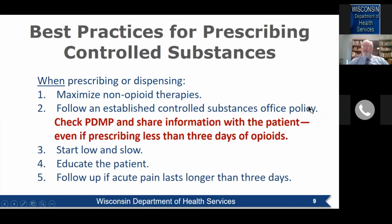To delve into that further, when prescribing or dispensing, we want to maximize non-opioid therapies. We want to follow an established controlled substance office policy. This would mean checking the PDMP and sharing information with the patient, even if prescribing less than 3 days. Start low and go slow. In particular, we want to make sure we educate the patients, not only about the drug and all the potential side effects and other issues they should be aware of, but also talk to them about realistic pain expectations.